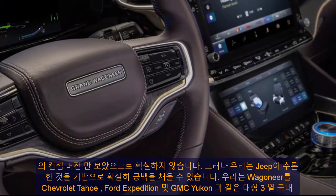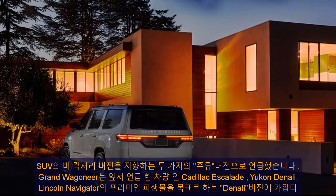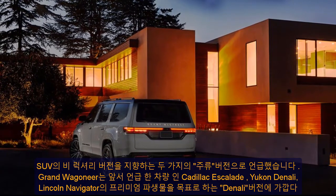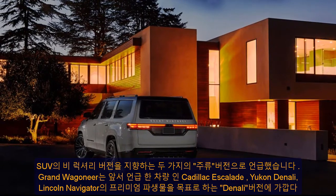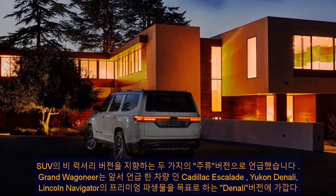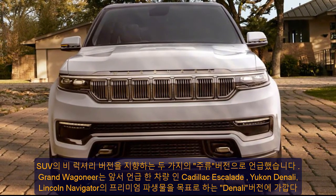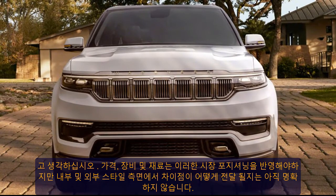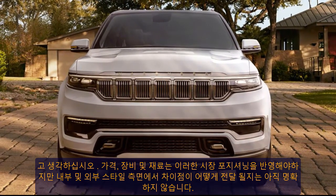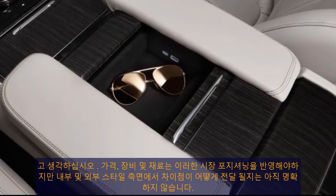Is the Wagoneer smaller than the Grand Wagoneer? Interestingly enough, size doesn't have anything to do with it. Both the Grand Wagoneer and the regular Wagoneer will be offered in short and long wheelbase forms. It's our understanding that the short wheelbase versions will be offered first. We expect the wheelbase differences to be similar to the Ford Expedition and its larger Max variant. The Jeep's longer wheelbase won't affect seating capacity but will provide some more cargo room behind the third row.